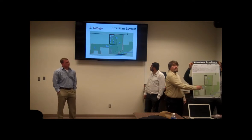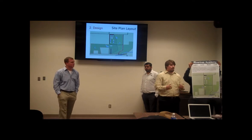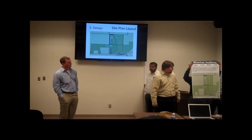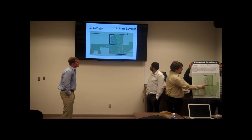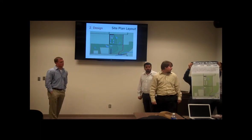The teacher's housing is kind of isolated. That way the teachers have a sense of work and home, so they're not in the school all the time. The barn is in the center, oriented here so that it has the view of the pond and the orchard, so that'd be the most beautiful view on the site.